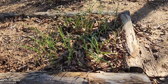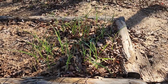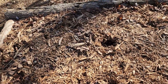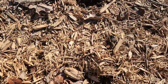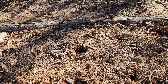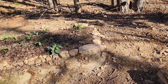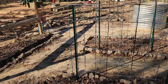Figured I'd show you here. Look at my garlic, guys. I planted about 80 cloves of garlic in October. It seems to be doing pretty good. But all the onion seeds I planted, I haven't really seen anything, and I've been noticing a lot of holes in my garden, so I'm wondering if I have a critter in here. But yeah, just going through and getting this garden cleaned up.